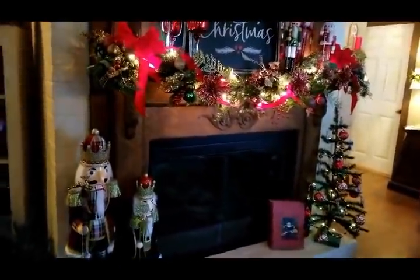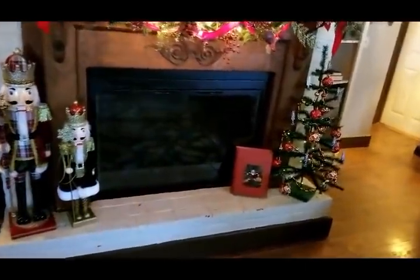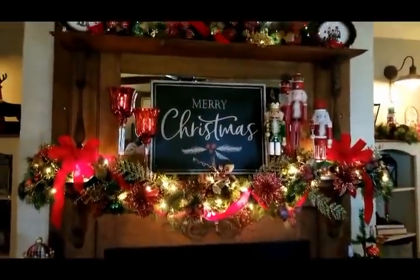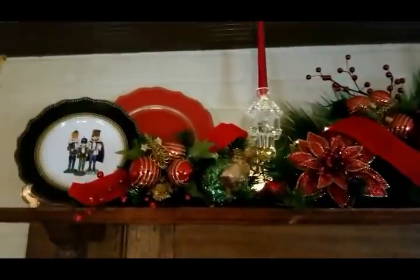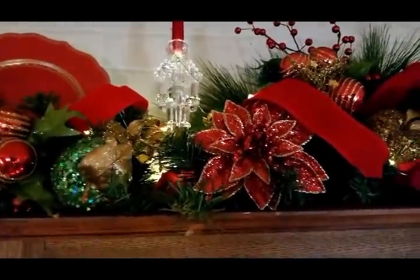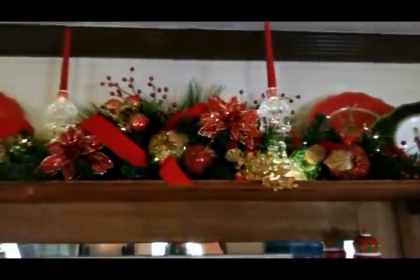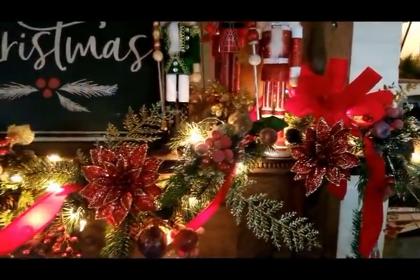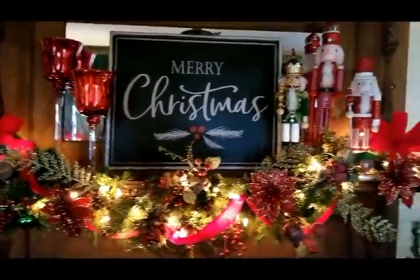Now over here on my mantle, which I've been fighting with, I have my little tree, and it's all lit up. And then I did put some fairy lights up here, and I put a little strand underneath each one of my nutcracker candlesticks so they light up and kind of stand out. And I have a video if you'd like to see how I did this.